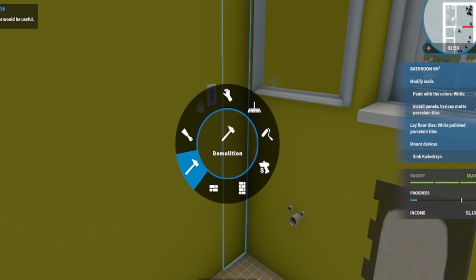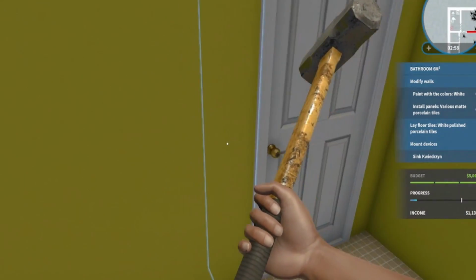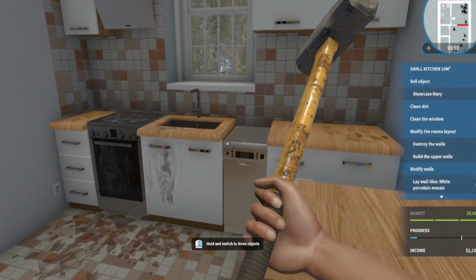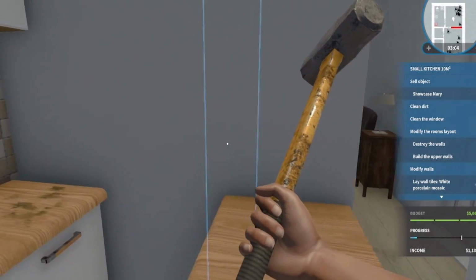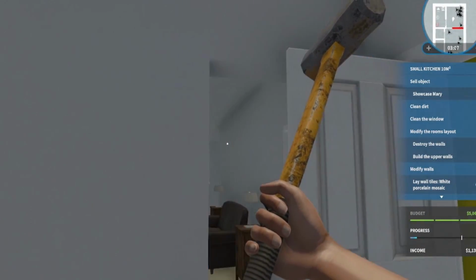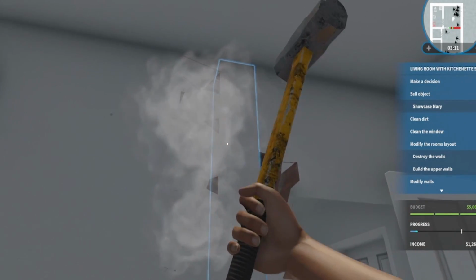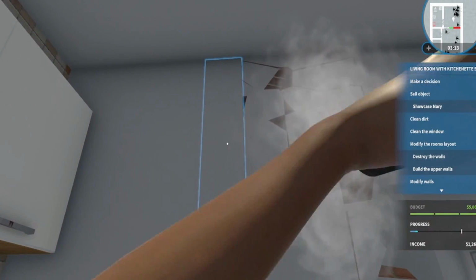So we have to modify the walls. Let's go ahead and bring out our sledgehammer. Do we break these walls right here? Okay, so yeah, starting from that one, and we make our way all the way over here.